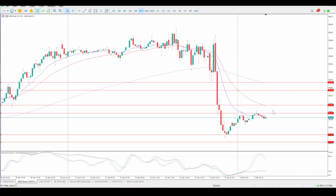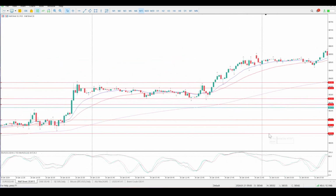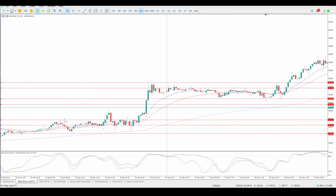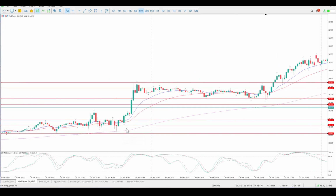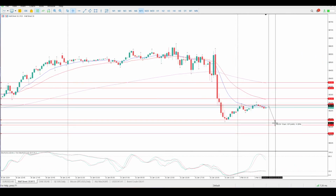I'm then looking for rejection of one of those levels, so that would be inside bars, pin bars, engulfing bars, and then targets to the downside are first going to be this area right down here at 38,150, 38,116 and 38,064. So that's kind of the view that I've got at the moment. You can see this is a strong zone of what could be support, so I don't want to try and hold beyond that.